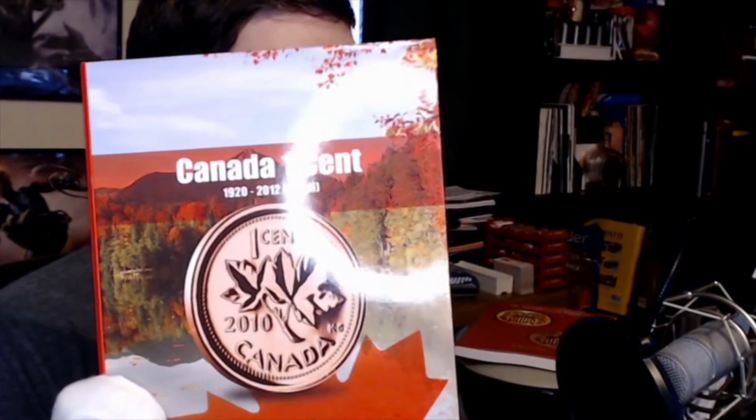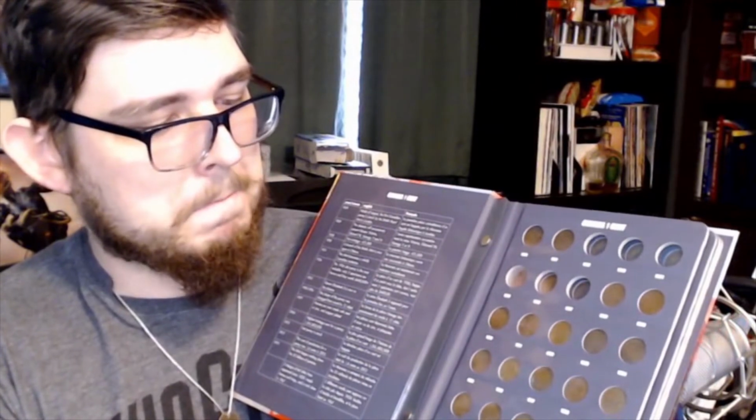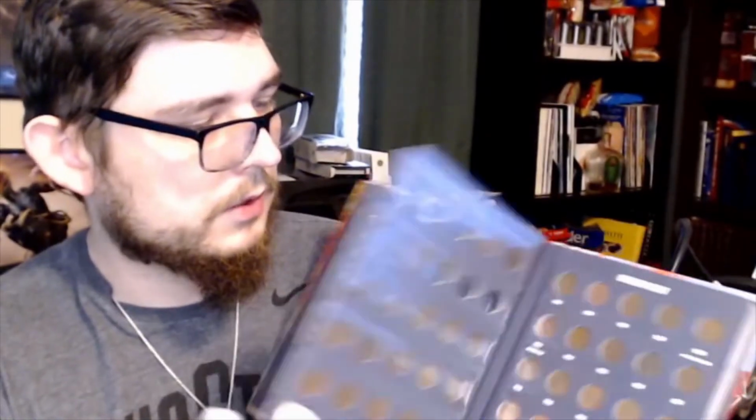So first things first, I opened up the Canadian cents package first, so I'm going to add them into my album first. This is the Lighthouse brand album. It's a premium collector's album. It has high quality pages. Unlike the Dansko albums, this is gloss. It's not the high quality leather, but it's still really well built and well assembled.